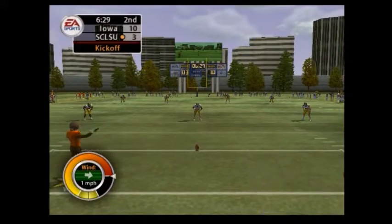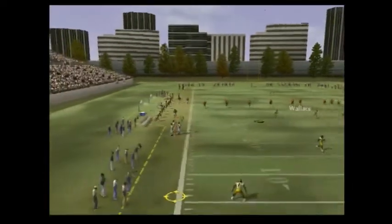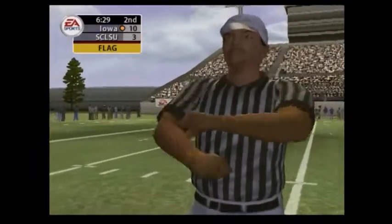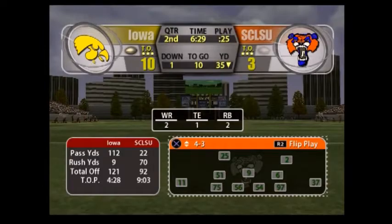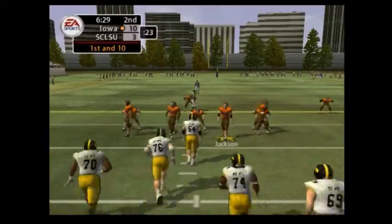Wallace looks ready to kick this one off. Number 21, back deep to return. Kicks it off. Let's get the call. Illegal procedure on the kicking team. The ball is spotted at the 35. Well, if you're the return team, you got to like that one. Yeah, because you get great field position and nobody has to get hit. They'll go to work at the 35.